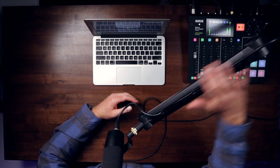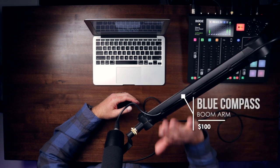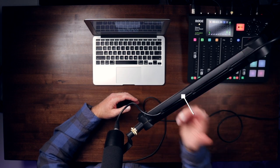It's the PreSonus PD70. I also record on a Rode Pod mic in another studio for another podcast that I host. The boom arm that I like to use, this one here, is the Blue Compass boom arm. I like this one. It has a nice form factor. I also use the Rode PSA-1, but the Blue Compass is about a $100 boom arm, clamps right to the edge of the desk.